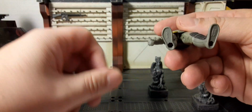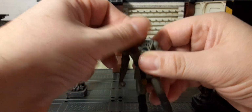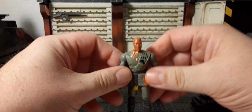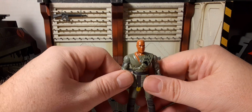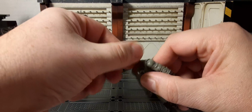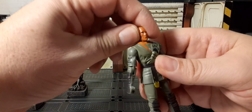Alright, so here's upon his feet. Let's take a look at his articulation. His head does rotate all the way around, so that's an improvement, I shouldn't say improvement, but it's an increase of range from the retro vintage style figures. You normally just get this side to side. I actually prefer this better than some of these other figures like this.